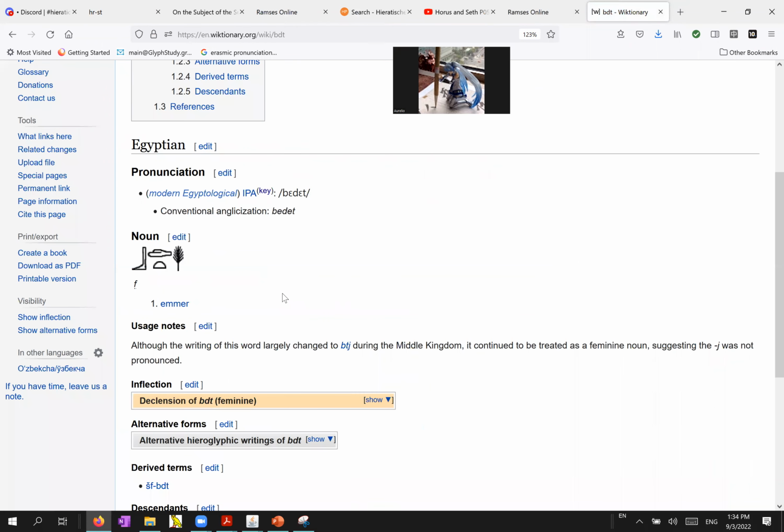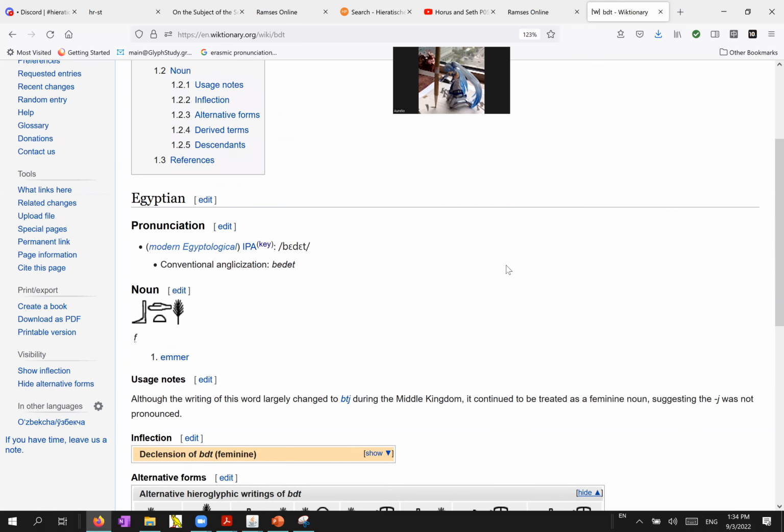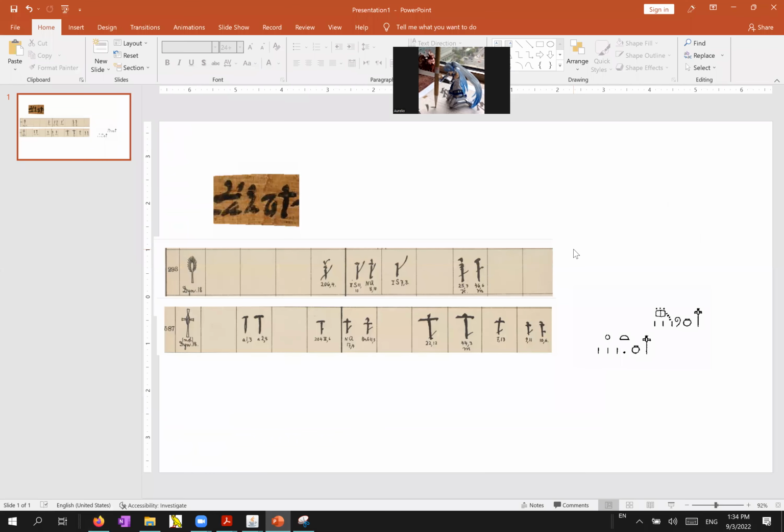Bote and Boti, depending on which type of Coptic. Alternative forms. Interesting. I don't know. I mean, glyph-wise, it looks way more like this than the other one. Although they have some similarities now when I think about it. Just look at this: dot on top, the vertical, a slight diagonal stroke, dot on top, the T shape, and then a smaller diagonal stroke at the bottom. But I don't know. This one says niche.